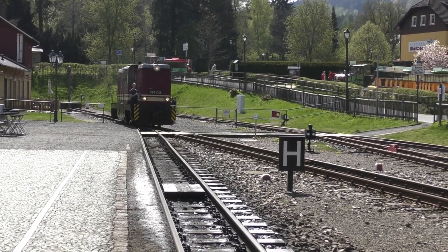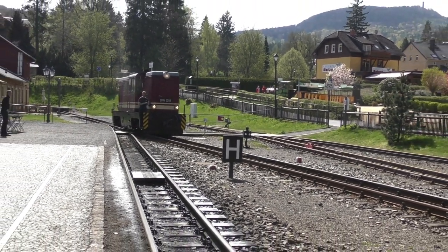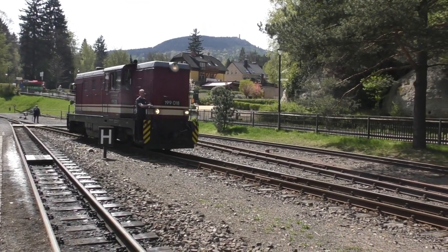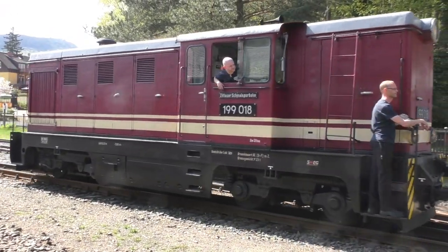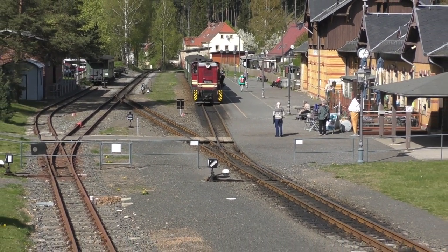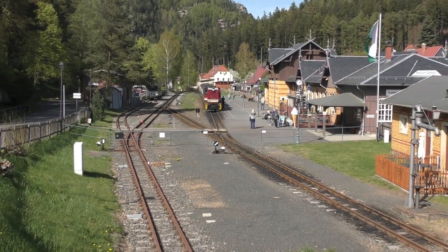This is a diesel hydraulic locomotive that formerly worked in the Czech Republic. It has been re-engined with a Caterpillar engine. Later that day, the diesel locomotive arrives with another train at Oybin and repeats the quick run round.